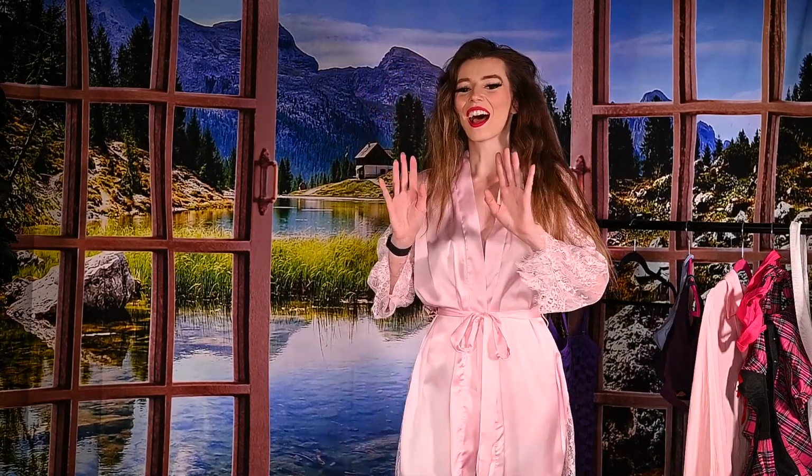I have to be a little bit careful because I have no top on underneath this, but I do got some surprises on underneath of this robe that you guys will not want to miss out on. So, I love this robe. This is definitely one of my favorite robes Avidlove has ever sent me besides that white one because it is pink. We love pink.